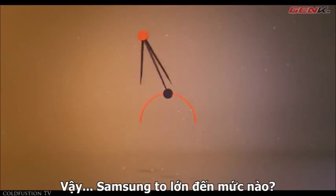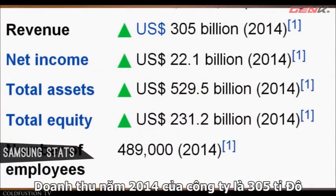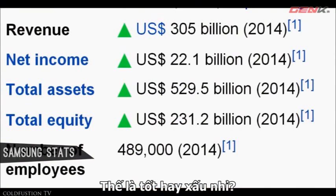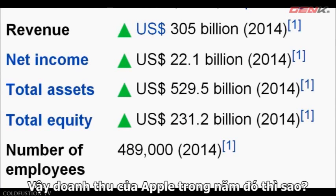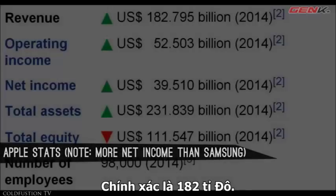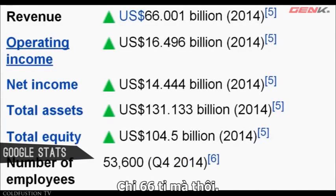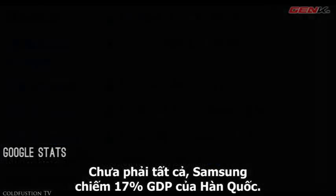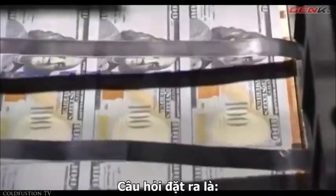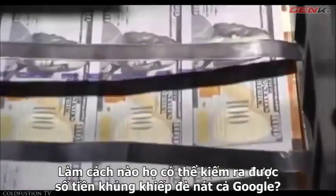So, just how big is Samsung? Well, in terms of money, the company made $305 billion in revenue in 2014. So is that good or not so good? We need a bit of a yardstick here. So how much was Apple's revenue in 2014? It was actually $183 billion. And what about Google? Only $66 billion. Well, that's not all. Samsung is 17% of Korea's entire GDP. So the question must be asked, how do they make such ridiculous amounts of money to dwarf even Google?